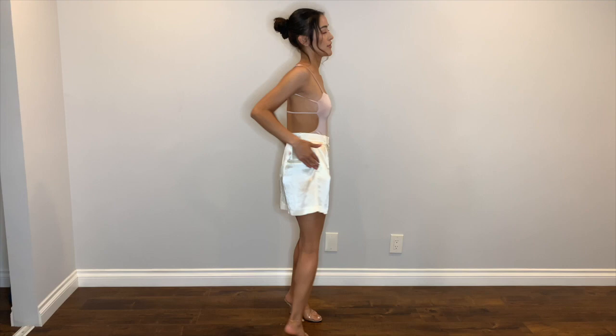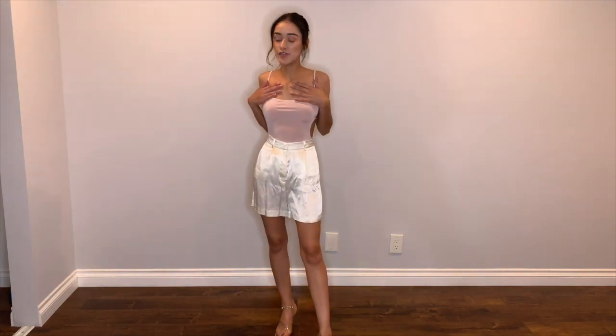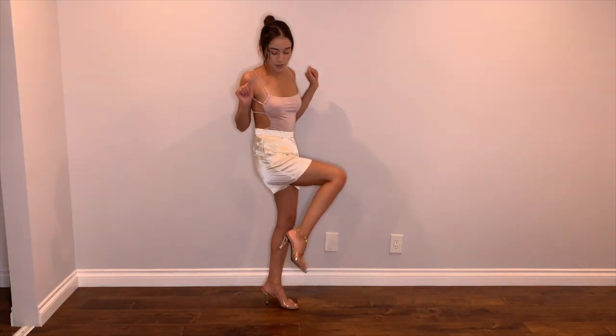So for my third outfit, I am wearing the House of CB bodysuit, and oh my gosh, it makes me feel like I'm naked. But it's so cute and it's so soft. And I topped it with Petra's high-waisted 7 shorts, which just completes the look. It's like a very simple, subtle nude look. I am living for it. And I finished it off with these clear high heels.